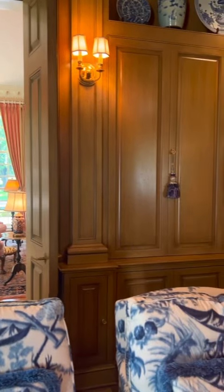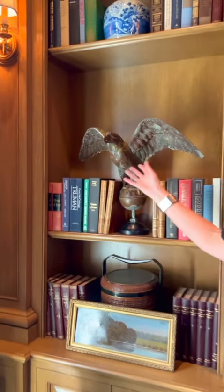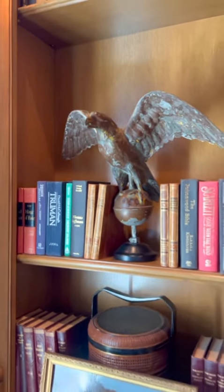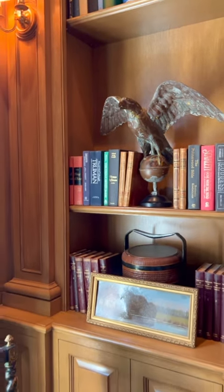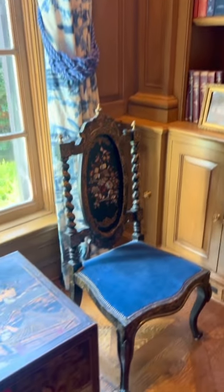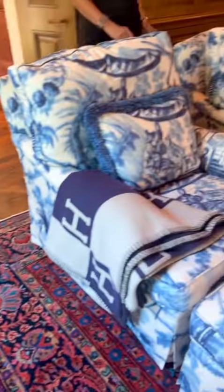But my cute husband, they were tearing down some building downtown, and he went up while they were demolishing it. I wish I knew, maybe it was the Republic Bank building, and he salvaged that eagle. Wow. Just fun stuff, fun history throughout. And these chairs look so comfortable.